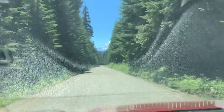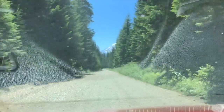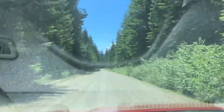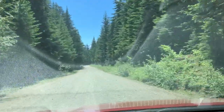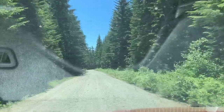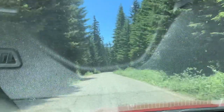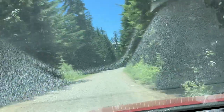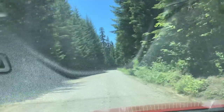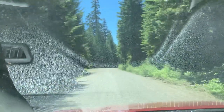We are going up Forest Road 21, and this is near the Mount Rainier area, about 5 minutes out of Packwood. We took a left on Forest Road 21, and we followed it for about 50 minutes, and then we're going to come up here to a left, and then about a mile after that is where the trailhead is, but it's an unmarked trailhead.